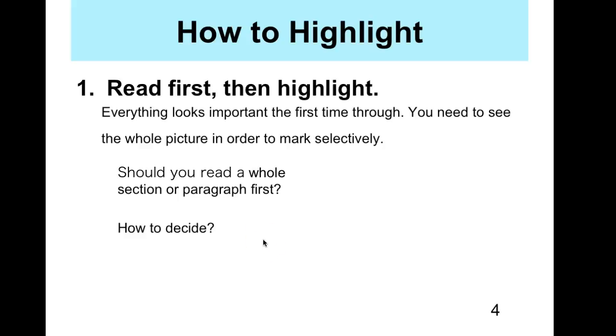And the thing to remember is that you'll be highlighting not only for this assignment, but you'll be highlighting on every single test and exam that we use, as well as additional assignments. So it's important to get the tips and pointers that I'm going to discuss in mind right now. So first of all, read first and then highlight.